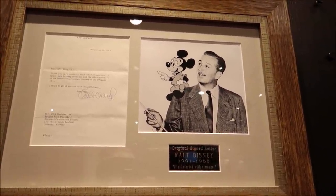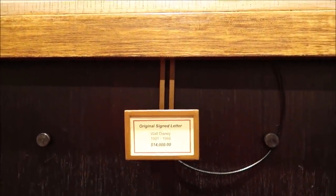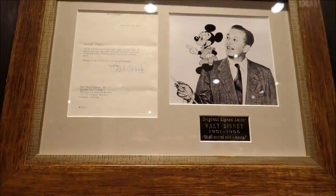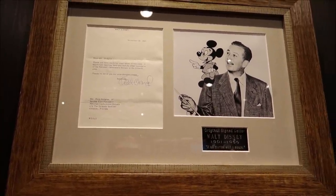Guess how much this is going for right now? $14,000. No annual pass discounts allowed. But I would love to get that just because it's a signed document from Walt Disney about Orlando, technically. And I think that's just so amazing.